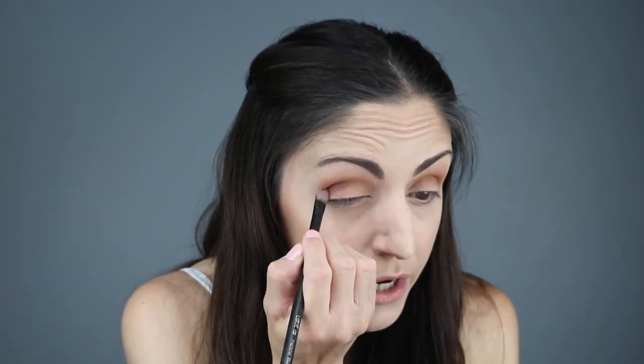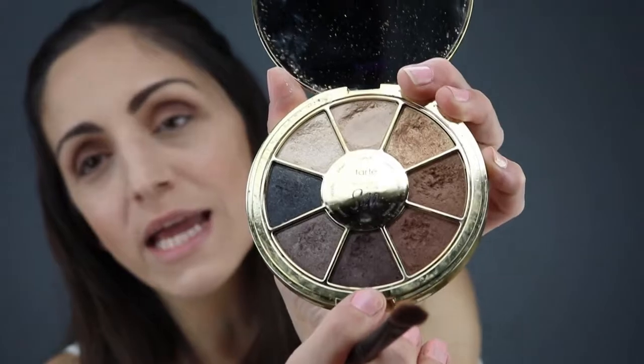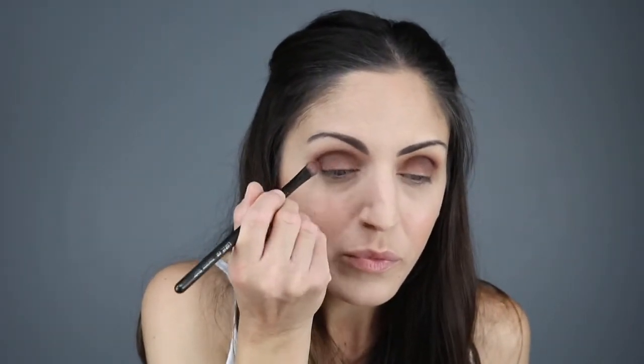Then we're gonna go in and darken it up a little bit. I'm going to use my Luxie 239 shader brush, and we're just gonna go right here in the outer corner. I'm just making it a little darker. The color I'm using here is Siren, and it's this color right here. It's a very chocolate brown. Any dark chocolate brown will do. And then I'm gonna blend everything out.